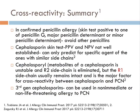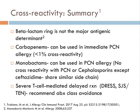So in summary, if you have a penicillin allergy that's confirmed by skin test and oral challenge, avoid other penicillins. For cephalosporins, skin testing is not really well standardized, but you can use other cephalosporins with different side chains. As I said, R2 is unstable, but R1 is more responsible for the cross-reactivity. Third generation cephalosporins can be used most safely in non-immediate or non-life-threatening allergy to penicillin. The beta-lactam ring itself is not a major antigenic determinant. Carbapenems have less than 1% cross-reactivity. Monobactam is really 0%. If you have a type 4 severe cutaneous reaction, the recommendation is to avoid all antibiotics of the same class. That's the current recommendation, but it is not really based on actual studies. There's just not much data on re-challenging these patients with an agent of the same class.